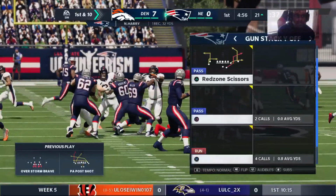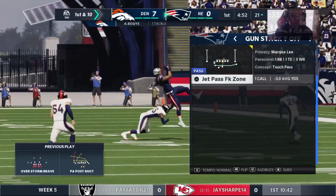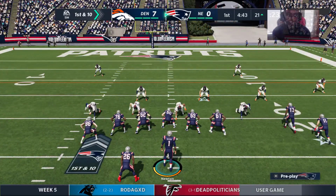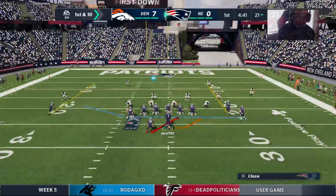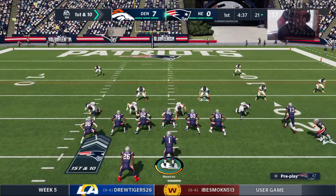A very early momentum changer there. Actually a dream killer for the defense, because they forced a 3rd down. Felt like they had a good chance to get off the field defensively, and then they got hit with that big play. So the big play gets them all the way down to the outskirts of the red zone here for 1st and 10.